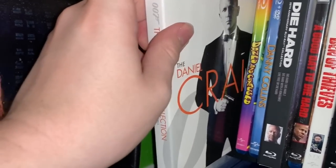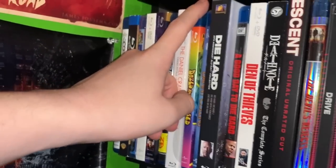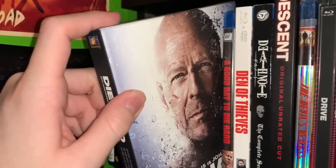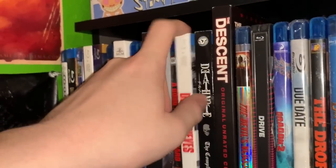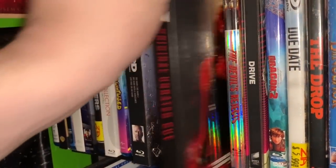The Daniel Craig collection of the Bond films, except Spectre, because I do not have that, because I never saw it, and I don't really care to. Dazed and Confused, Danny Collins, Die Hard, A Good Day to Die Hard. Yes, I have this film, because I have an issue where I need to have almost all the films in the series. Den of Thieves, Death Note, one of the best anime series ever made.